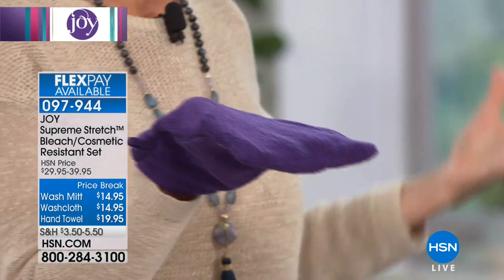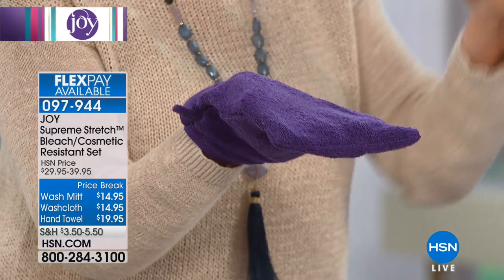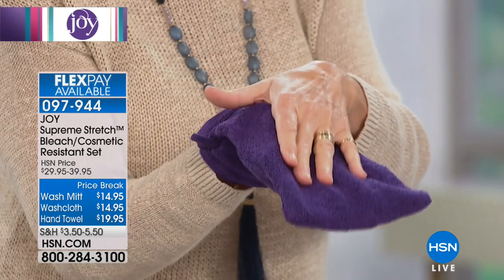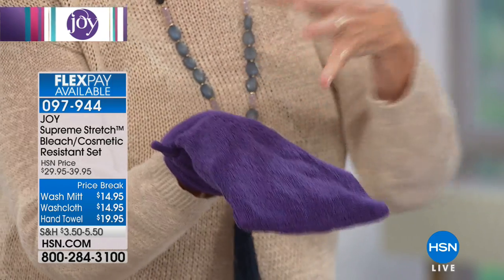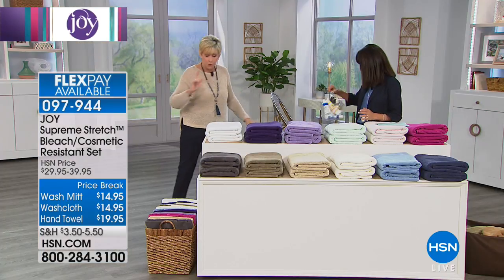So if you get the mitts in this beautiful purple color and you wash your face with whatever you're using, or your hair dries or whatever, you're not going to have those bald spots that you can get from conventional towels.